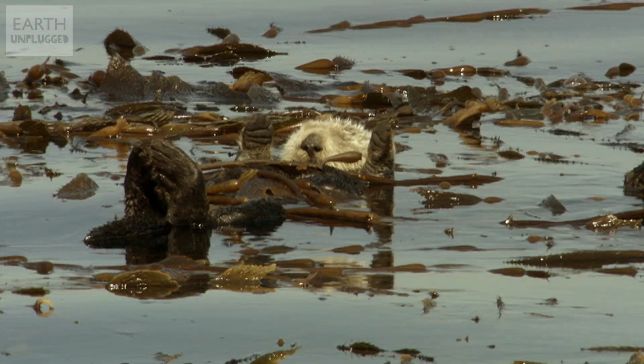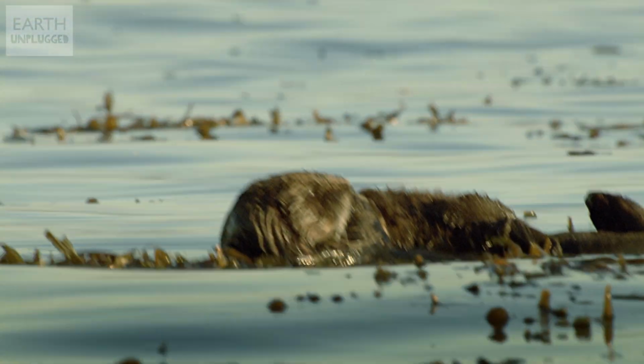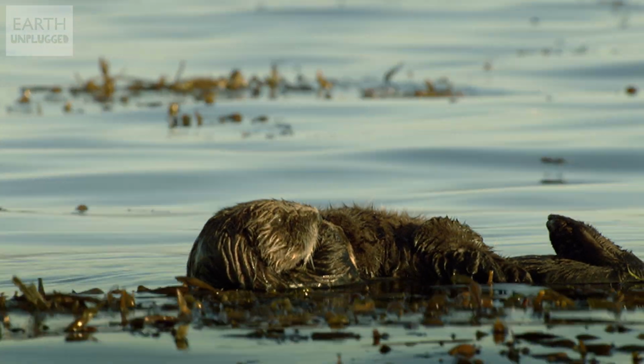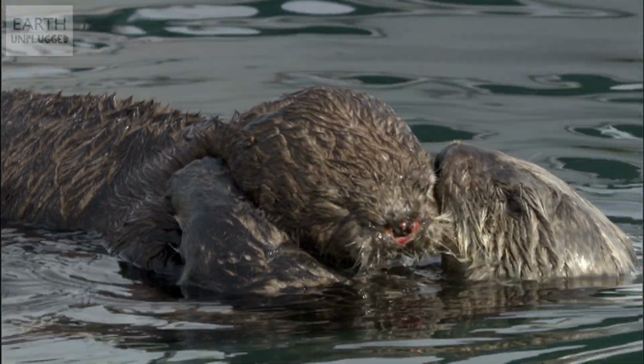For warmth, they hold their paws and feet out of the water, and mothers hold pups on their belly. But the cutest thing about sea otters, they've been known to hold hands whilst they sleep to stop drifting apart.